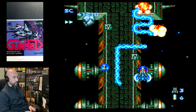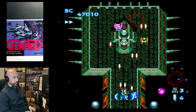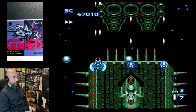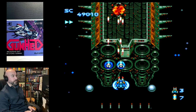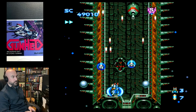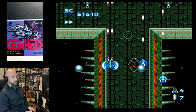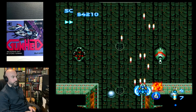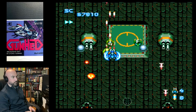Let's try something else. What's that one? Ring blasters. All right, ring blasters. Multi-body. Two multi-bodies. This little ring blaster, sort of like a shield as well for you. It's not too bad. It's not very strong though. Another thing there. Multi-body.